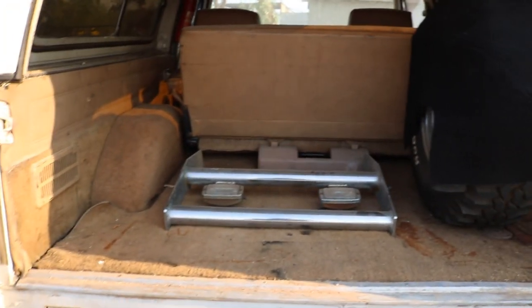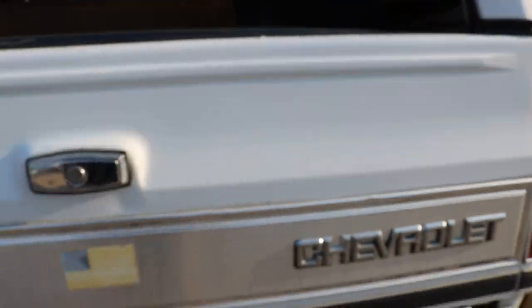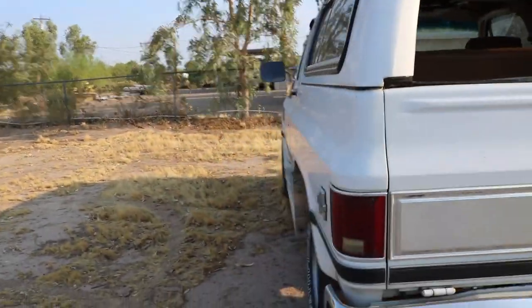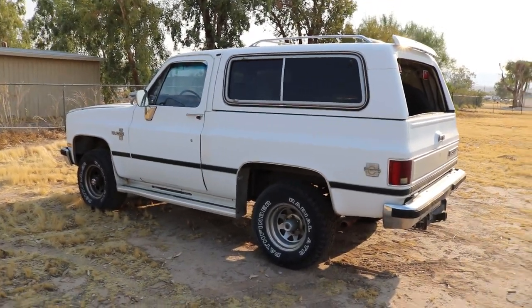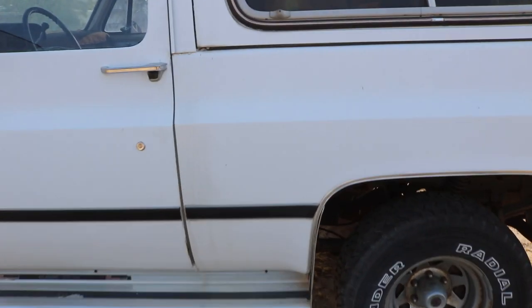This truck has been sitting for quite a while. You look at the plate right there, last registered in 2005. It's just been sitting. Supposedly they got it running quite a few times, but the title issues kept anyone from ever actually driving it.